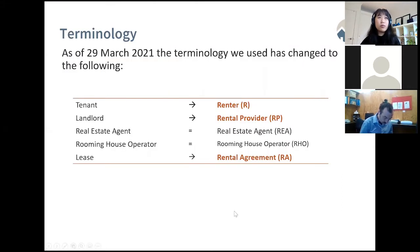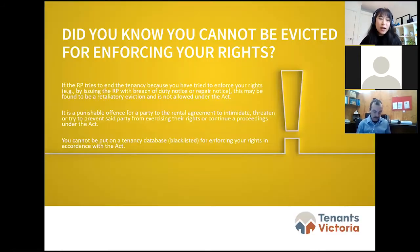So just recapping again some of that terminology. If I say renter, it means tenant. If I say rental provider, it means landlord. Real estate agents and rooming house operators stay the same, and leases are still in effect, but the proper terminology is rental agreement at this point in time.